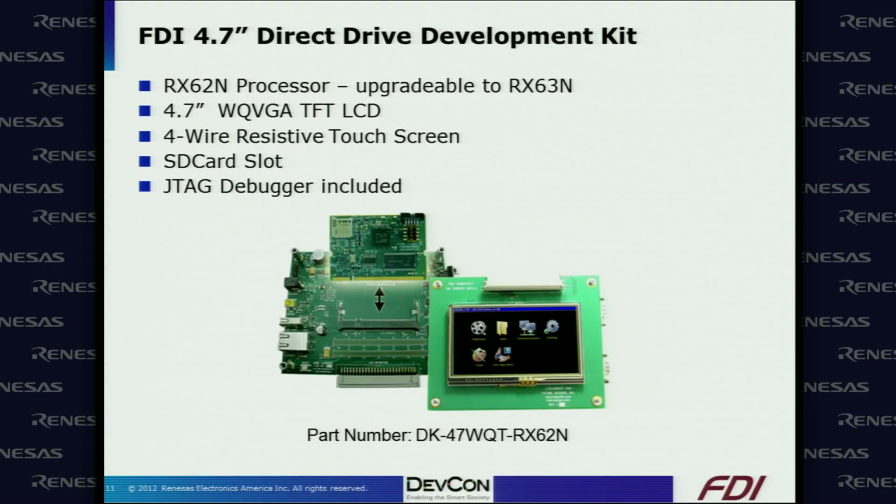All right, now we're going to go over the hardware, where to get the hardware and software we'll be using today. Today we'll be using an FDI 4.7-inch direct drive development kit, which I have over here. It's under camera, so we'll switch over to that in a minute. And this can be purchased from any of our franchise distributors.